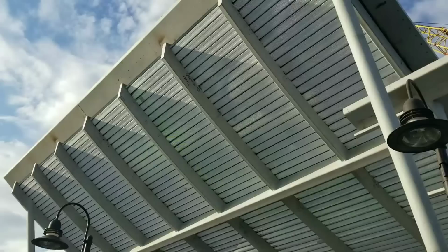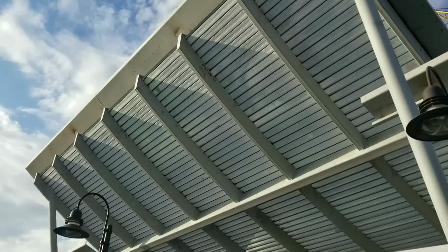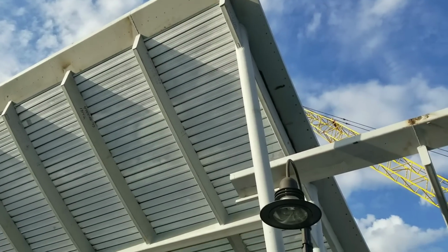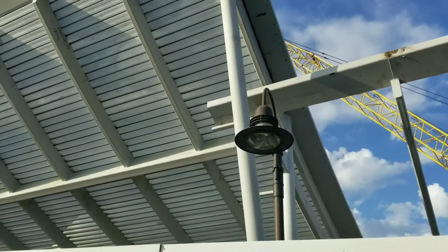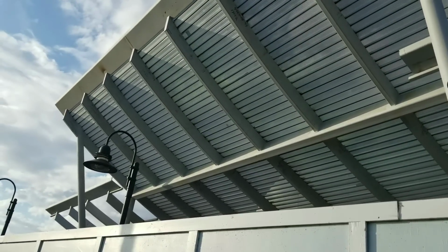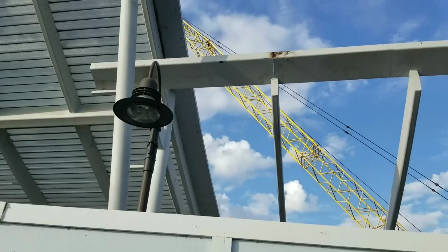So I'm here on the Friendship Bridge behind the Disney Skyliner station at Art of Animation and Pop Century. And we can see that they did add the roof panels on the slope that's in the rear of the station. They are going to do these side panels as well. I'll give you a shot here in a second.